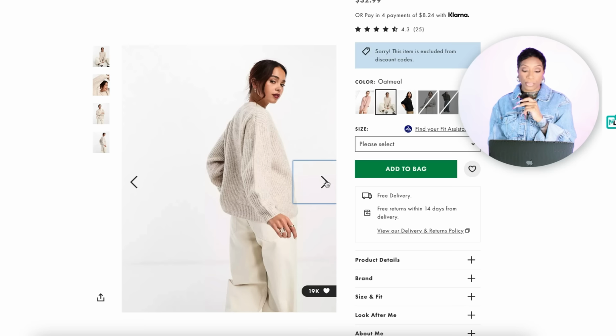ASOS has a cream sweater called the Fluffy Rib Sweater with Crew Neck and Oatmeal. I think it's perfect. It's real relaxed fit. It's the right color. It gives us a little length on the sleeve here. It's going to be really, really good. Let me see if they got the sizes. Yes, they have sizes 0 to size 14 available. Let me tell you something. ASOS got tired of me talking so much smack about them because they have been keeping their inventory stocked, and I can appreciate that. This one is $33.